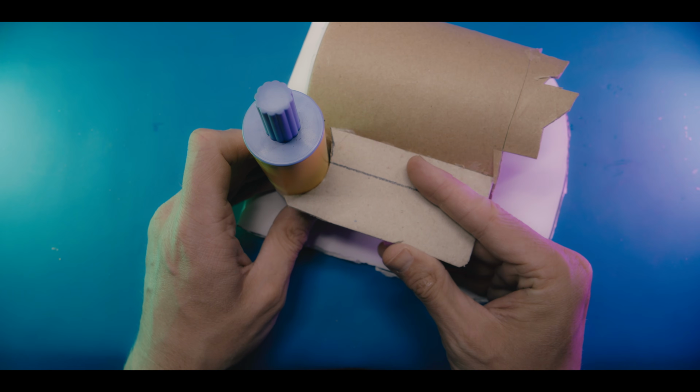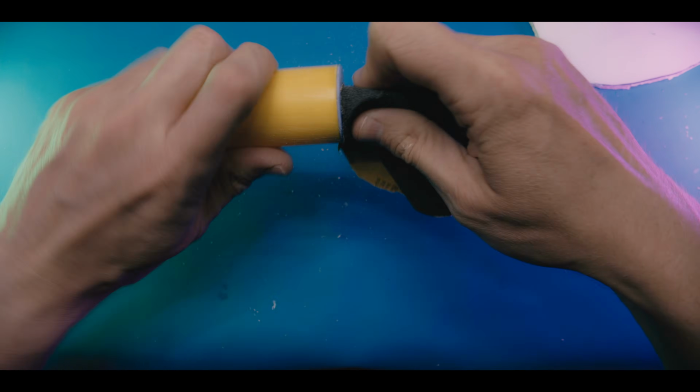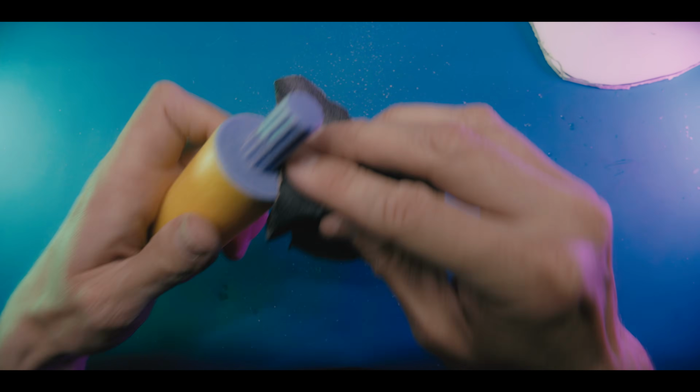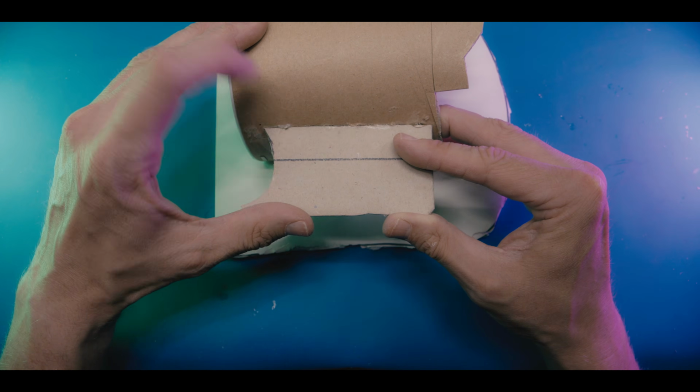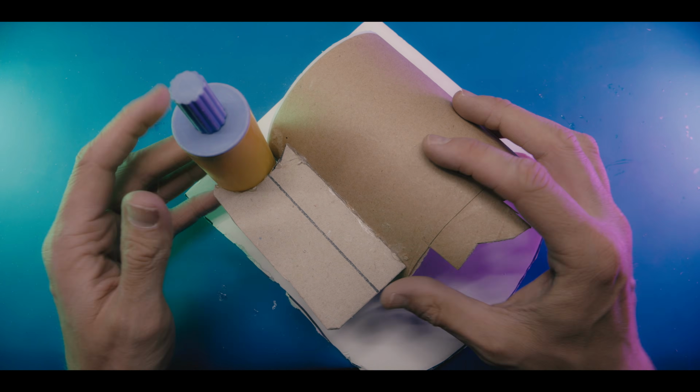So I'm going to use this little kiddie's rolling pin as the basis of my robot arm. And now I'm going to give it a really good sand, because with plastic, I mean all plastics, you really should sand before you stick them to other plastics, or if you want to paint them, because otherwise there's just nothing for the paint or the glue to grip onto.